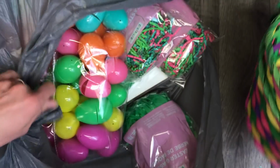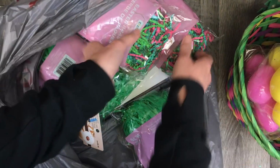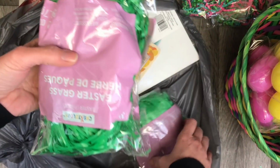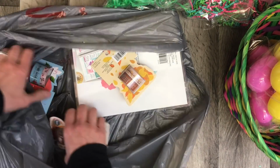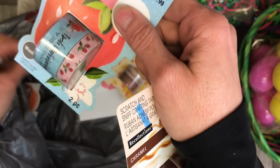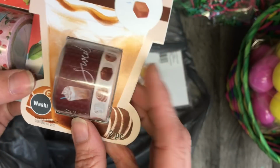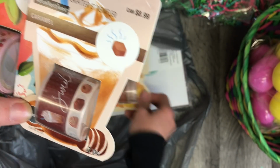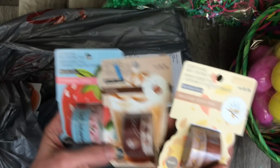Inside it has 2 wicker baskets and they're nice and colorful. Eggs, 2 of those. I love shred. 2 of those. Some green grass, 2 of those. Washi. Beautiful. Strawberry scratch and sniff washi. Oh wow, caramel. Oh, these are all scented, and maple sugar. Oh, isn't that fun?